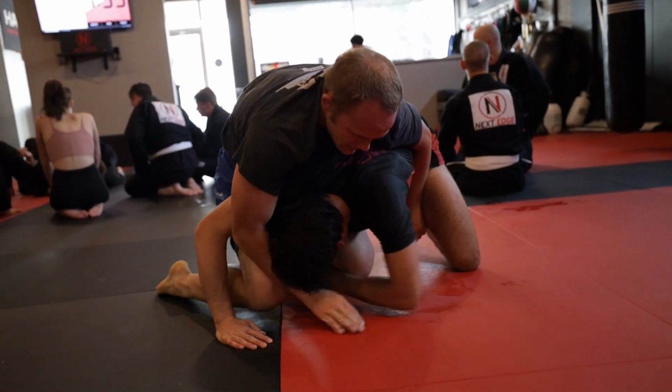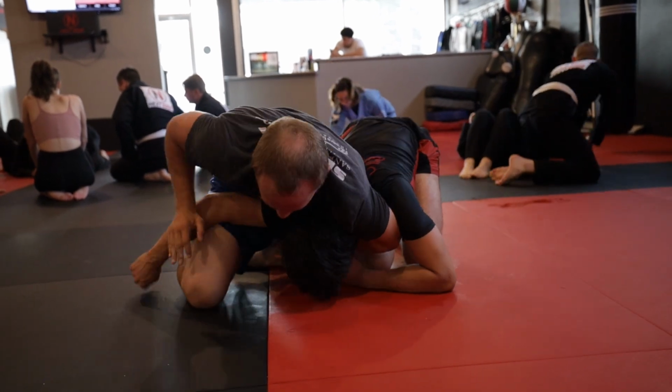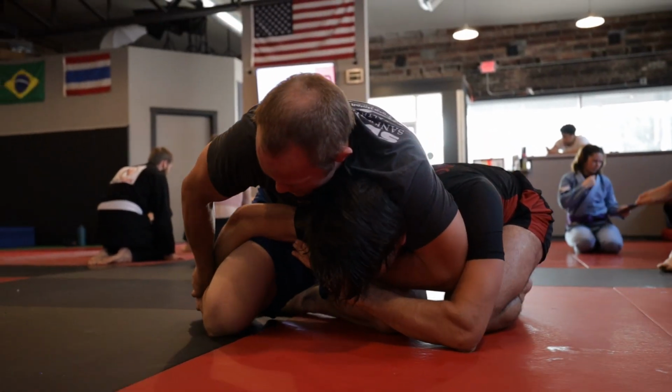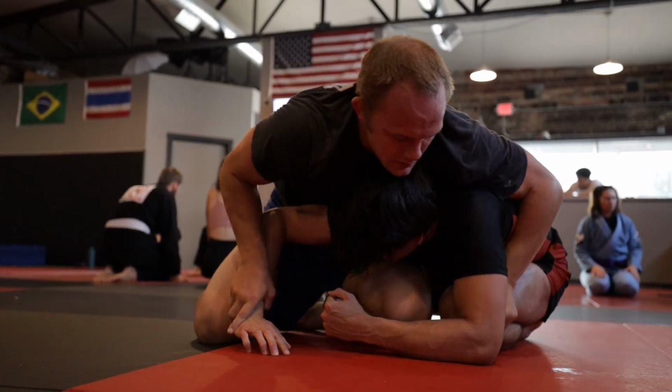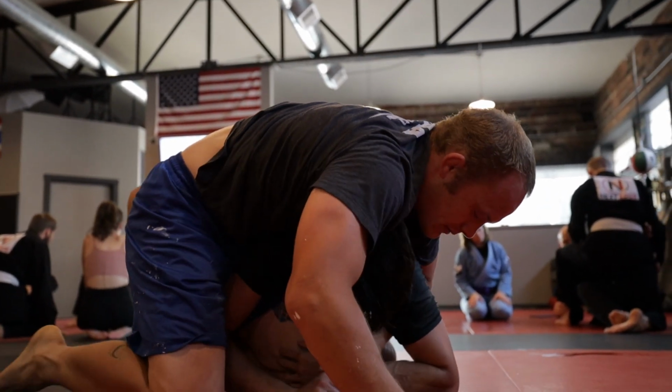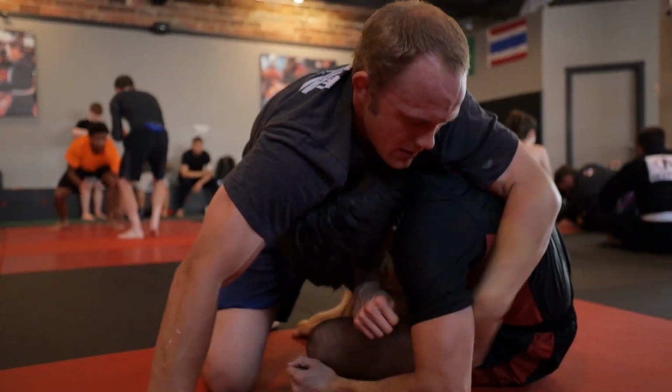Jeff will drag his hand across my neck, forcing in the choke while also attacking my right arm with a wrist lock. He'll pull my arm across his hip and go ham on my wrist. I fight as hard as I can and I manage to pull my arm back. He'll continue to drape over me with weight, and as I turn in to face him to replace my guard, he snaps onto a guillotine.